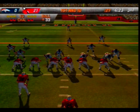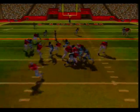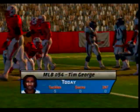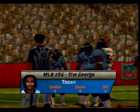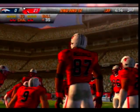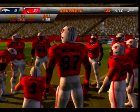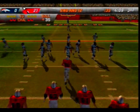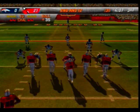Defense, get ready. With a counterplay. He's brought down behind the line for a short pass. Good play by the linebacker to get into the backfield and stop the play for no gain. I'll tell you, that comes from watching a lot of film and knowing the tendencies of the opponent. That was a heck of a play. Second and long. Ball on the 35-yard line.